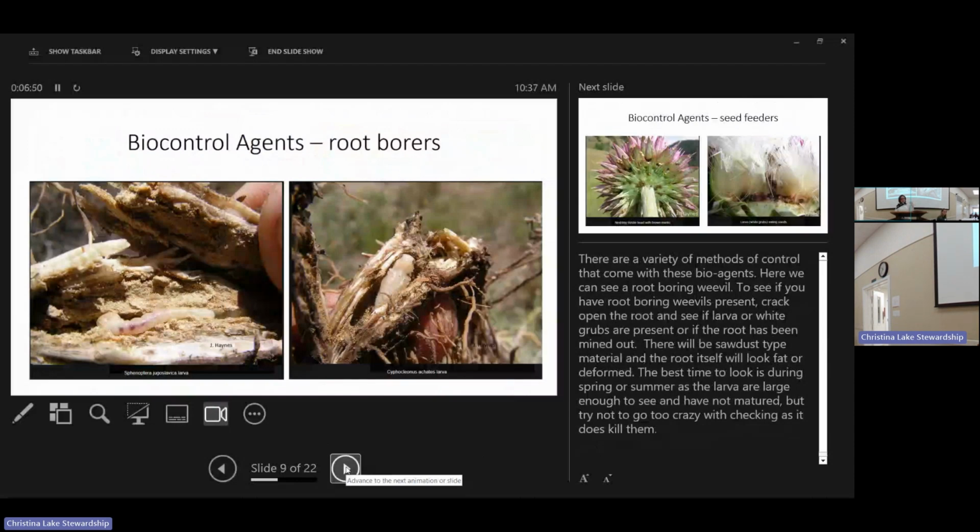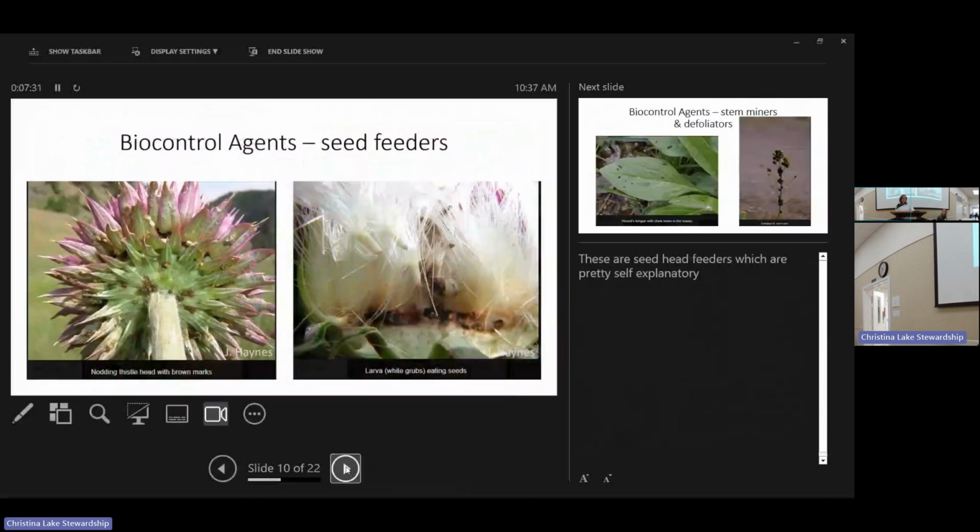So these are root borers. To see if you have them, you would pop the plant out of the ground and you might see a bit of deformities in the root. So you can crack that open and see if there's a larva or white grub present, or if it's been mined out. If it's been mined out, there's kind of a sawdust-like material. And again, that root looks really deformed because it's been eaten from the inside out. The best time to look is during the spring or summer, when the larvae are large enough to see and they haven't matured yet. But I do recommend that you don't go too crazy with checking because it does kill them. But it's a nice way to check 1 or 2 plants and see if you have a population that's going to be coming up.